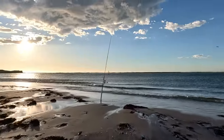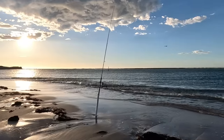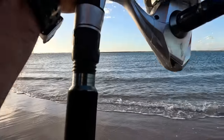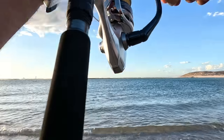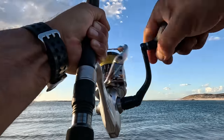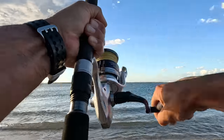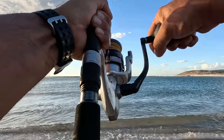All right, we're just moving this rod again. Now the gentleman has left, we're going to get the sweet spot. You gotta do what you gotta do. It's a nice little hole out there. It's what we want to hit. It's where the mullies are. Well, that's what we think.